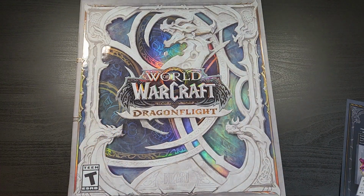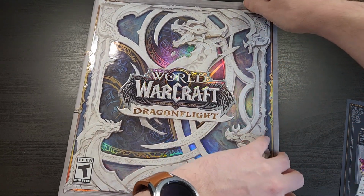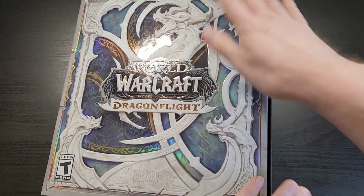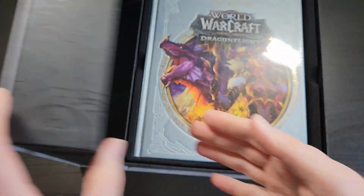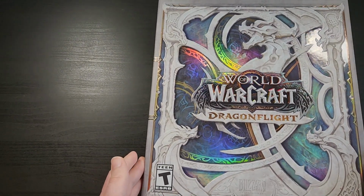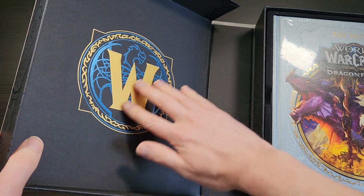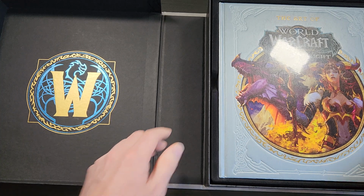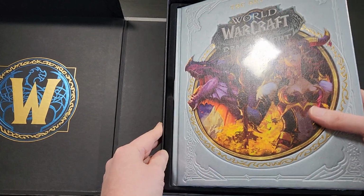So now we can take a look inside here. So let's go ahead and open this up. It doesn't open like this, just the top flap doesn't open. It actually opens with the top and the sides, so this whole thing opens as one unit here. We have this really cool WoW logo scroll thing here that's metallic as well, which is cool. And then here's all the good stuff. So let's take a look here.